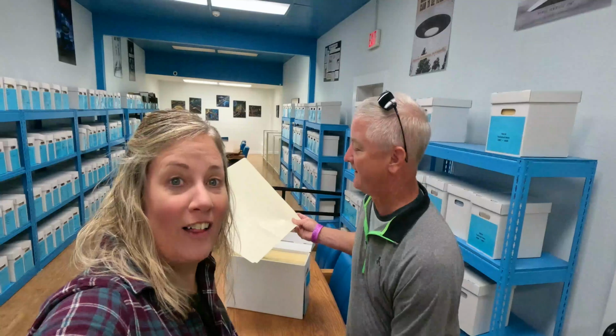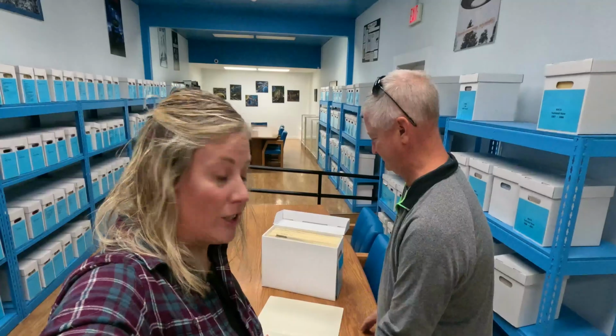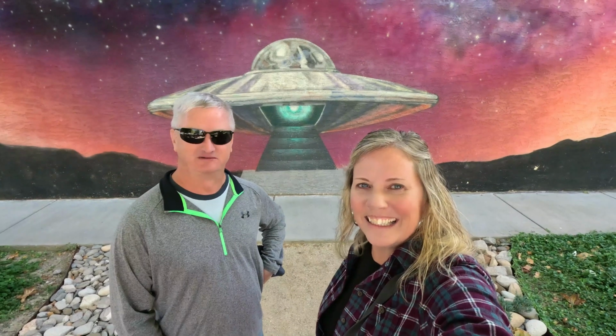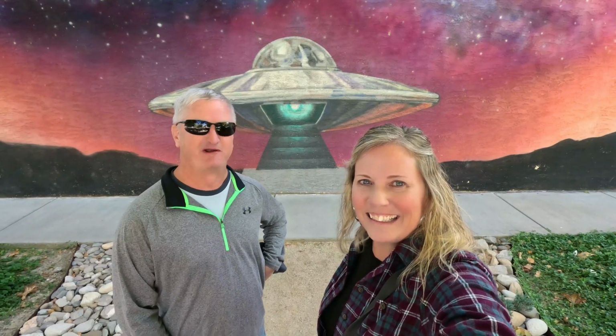Yeah. In this envelope, with all the files here, we found all the evidence that makes it come true. Yep. It's all the evidence of the Roswell news from 1976. All right, I think Joel's a believer. No, but I will say there are a few things that are hard to explain away.